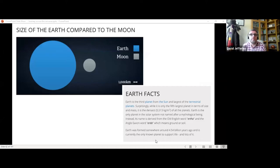Earth is the only planet in the solar system not named after a mythological being. Instead, its name is derived from the Old English word erta and the Anglo-Saxon word erda, which means ground or soil. So Earth means earth. Earth was formed somewhere around 4.54 billion years ago. It's currently the only known planet to support life, and lots of it.